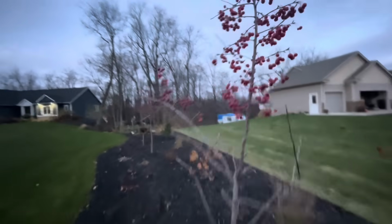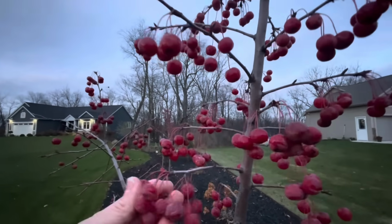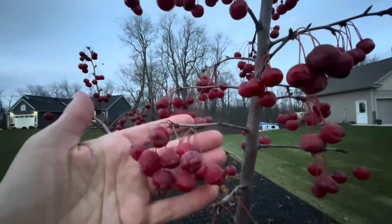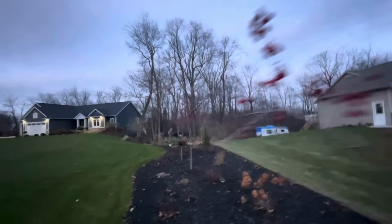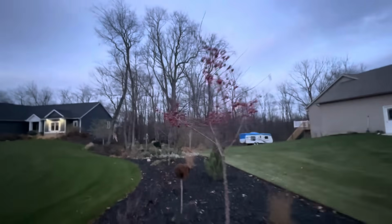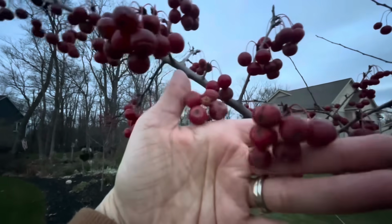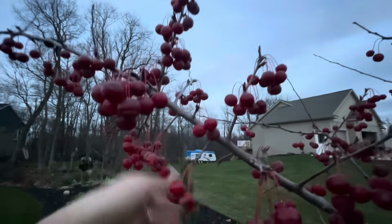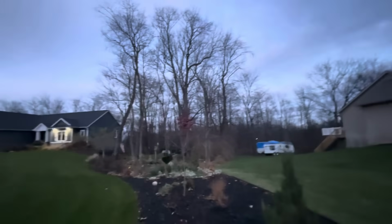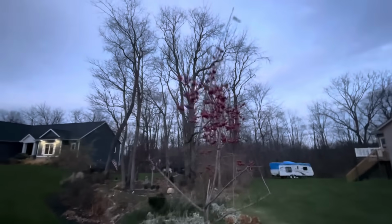I still have some berries left on my tree here, but I'm sure the birds will get these real quick. I've got 3 of those trees. They're called Sugar Time crab apples. These are a beautiful tree. They bloom in the springtime, like a whitish blush pink color.